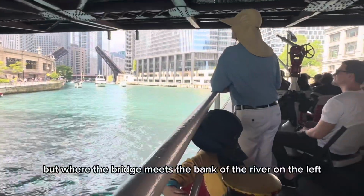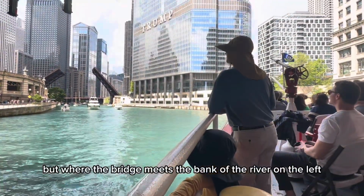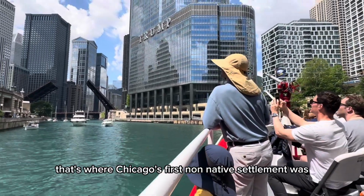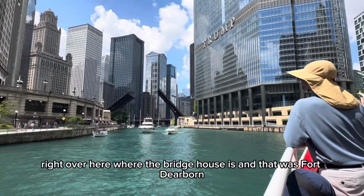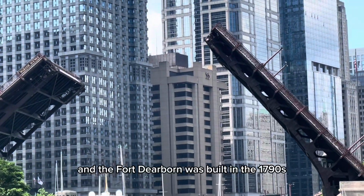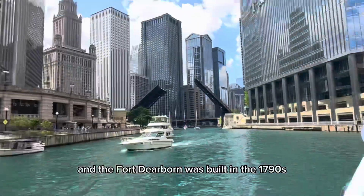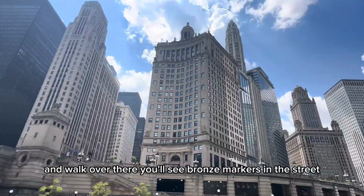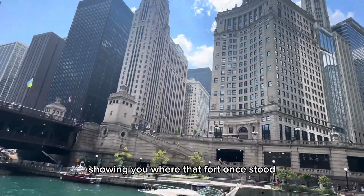But where the bridge meets the bank of the river on the left, that's where Chicago's first non-native settlement was, the first permanent one, right over here where the bridge house is, and that was Fort Dearborn. And Fort Dearborn was built in the 1790s, and if you take a walk over there, you'll see bronze markers in the street showing you where that fort once stood.